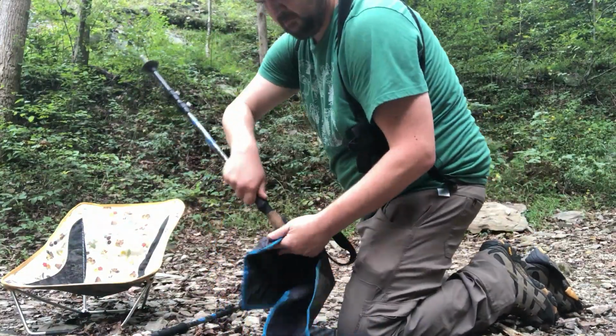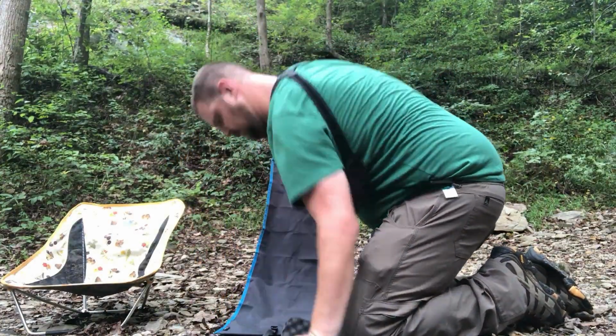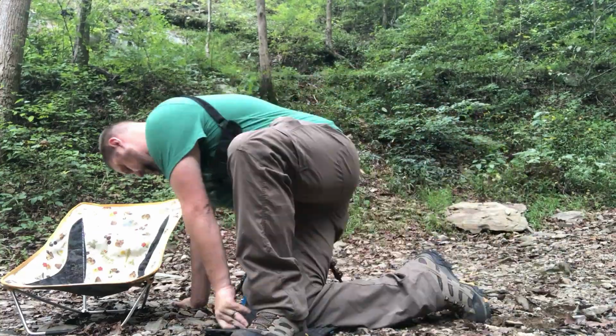Alright, so let me go take a little walk and get the trekking poles. And that, my friends, is why I pretty much stopped carrying the Mountain Smith chair. Yeah, it's lightweight and you already got the poles with you, but it takes forever to get it to be able to sit right. You got to keep finicking with it, and then it doesn't give you very much back support.